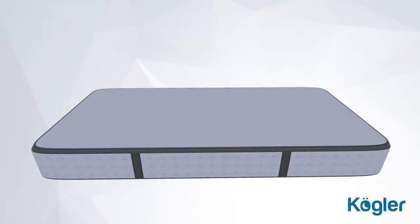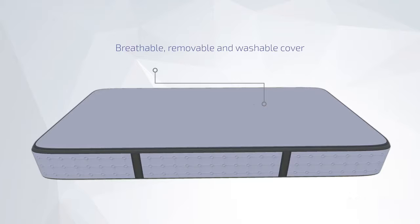Kogler mattress covers are breathable, removable, and washable, so you have nothing to worry about.